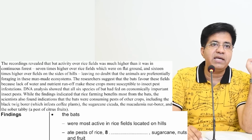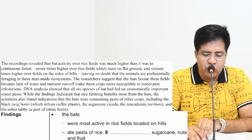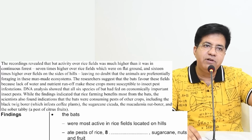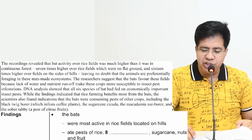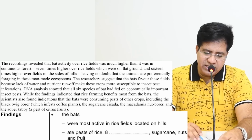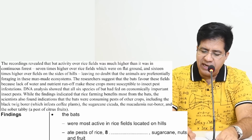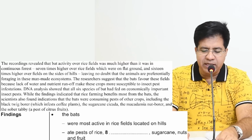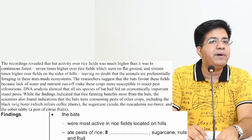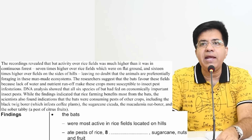So, which word is missing? Yeah, the word which is missing is coffee plants. And how many words are we supposed to write? One word. Now, will we write coffee or will we write plants? Coffee. Why? Because they mentioned the words sugarcane, nuts, and fruit. Now, they mentioned here which infests coffee plants. Sugarcane, that is already mentioned. And for nut, they use that technical word, macadamia. And sober tabby, a pest of citrus fruit. So, sober tabby is a fruit. Okay, so the correct answer is only and only coffee.